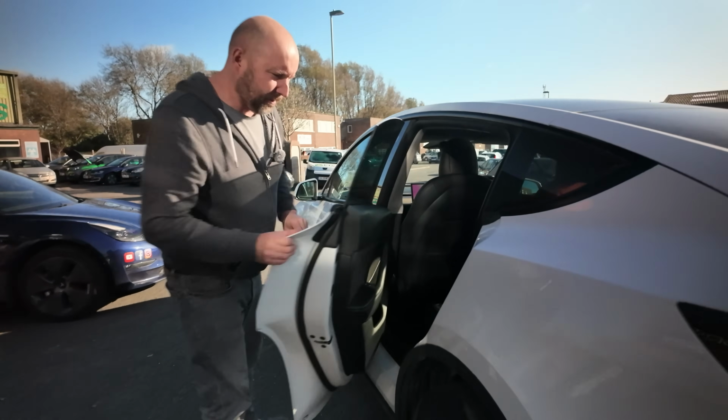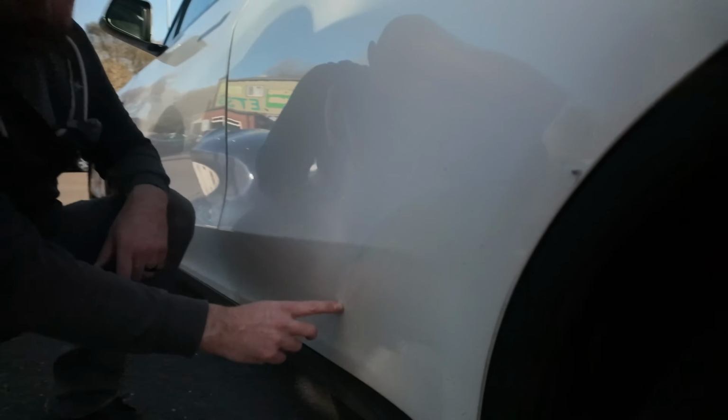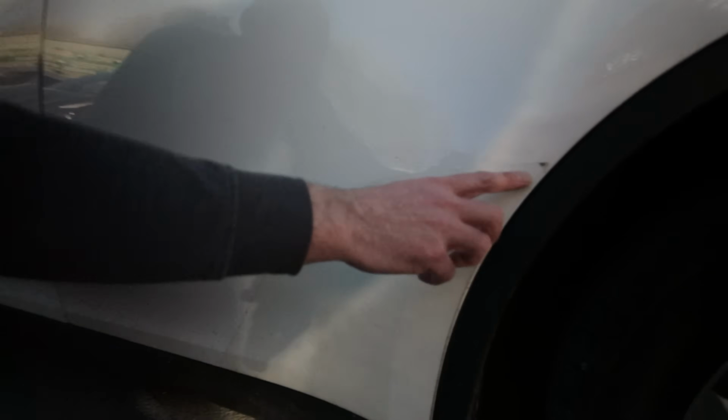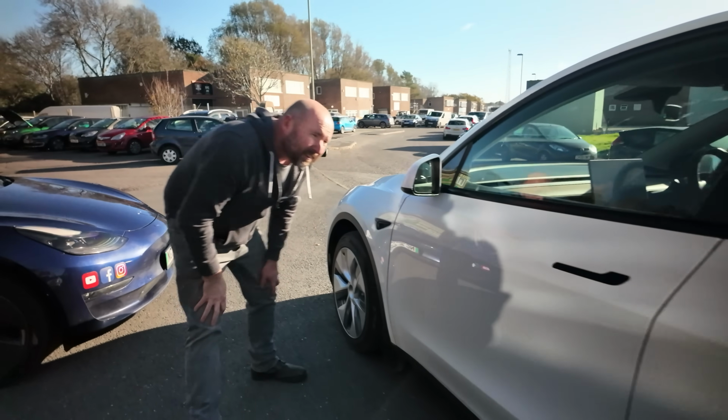Do you know what? The condition of this is unbelievable. They come as standard with this little bit of PPF film, which is looking a little bit dirty. It's probably done its job, a little bit of dirt getting in on the edge there. If I look beyond that, there's bits of mud and dirt, but I'm not even seeing scratches or stone chips, just a little bit swirly on the paint. I imagine it's been washed a lot.